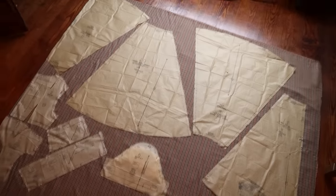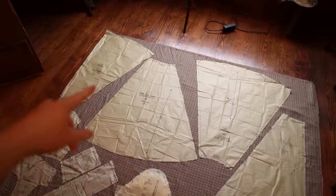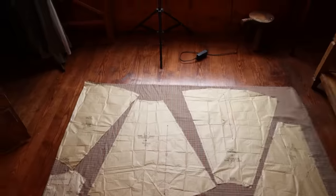Okay, here are all of the pattern pieces. So I've got all the skirt pieces. This one's on a fold. That's one pattern. And then we have the bodice pieces over here. Frankenstein these together like a true madman. So now I just have to cut this all out. Let's go.